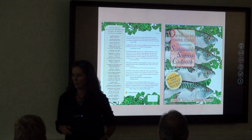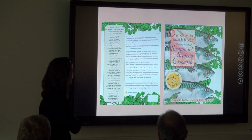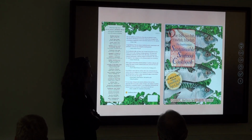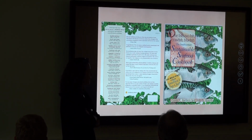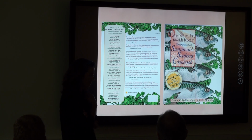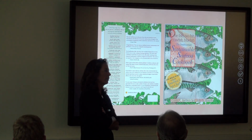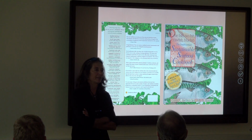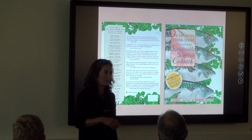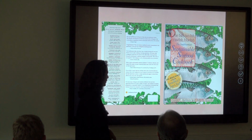And while I'm on that, in terms of eating sustainable seafood, I just wanted to point out that in 2002, a colleague and I published this book, One Fish, Two Fish, Crawfish, Bluefish, the Smithsonian Sustainable Seafood Cookbook. It was first an educational effort for myself, because I grew up in coastal South Carolina. We catch all our own seafood down there. And then I moved to graduate school at VIMS at Gloucester Point, Virginia.